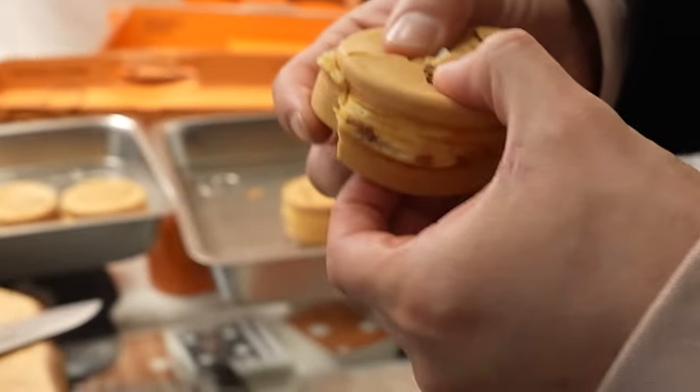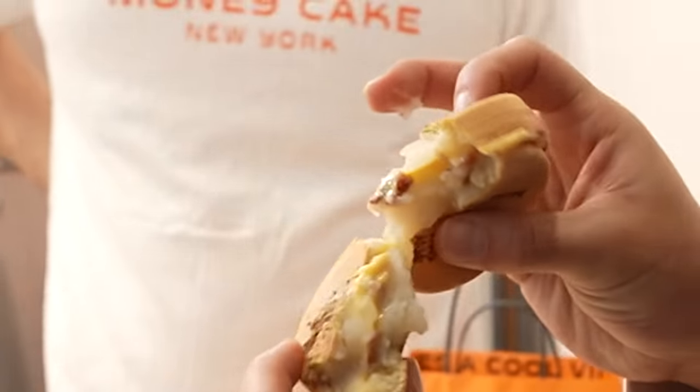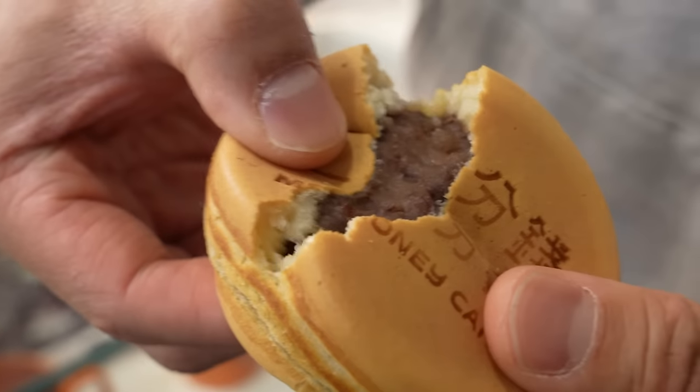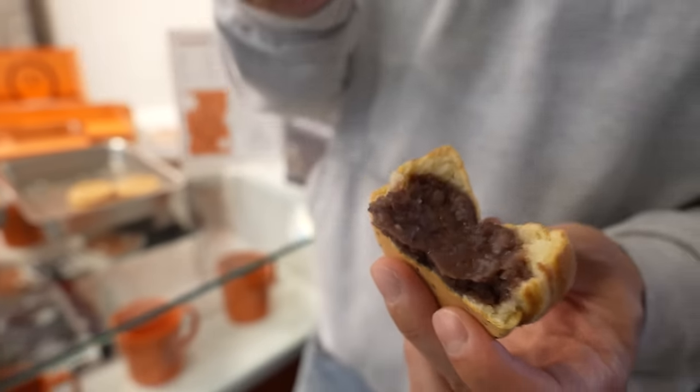Potato, cheese, and bacon. What's the Chinese name for this? Malingshu cheese bacon. Mashed potatoes. Mmm. Warms you to the soul. Just like how grandma used to make it. Not my grandma, but somebody's grandma. So we got the red bean here, classic Taiwanese flavor. That's probably one of the original ones. Those are the ones I eat in Taiwan.